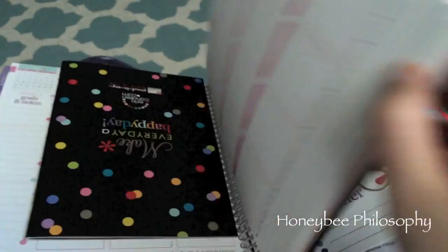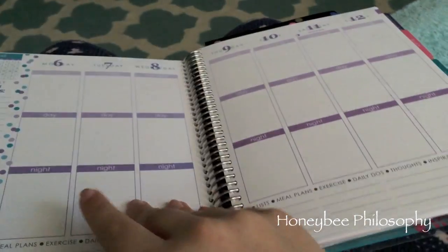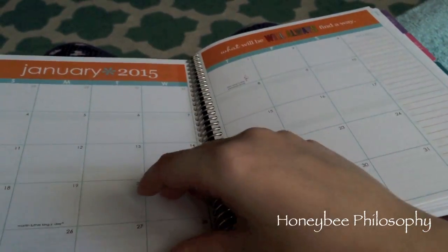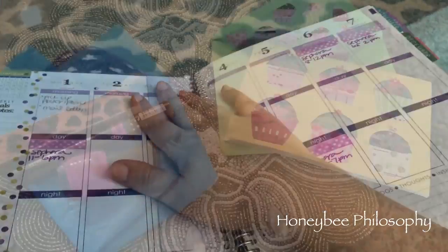I'll keep sharing with you as I continue to decorate my planners, my planner pages. Maybe I'll try and share them every week with you guys. But I haven't done that much yet except for what I showed you.